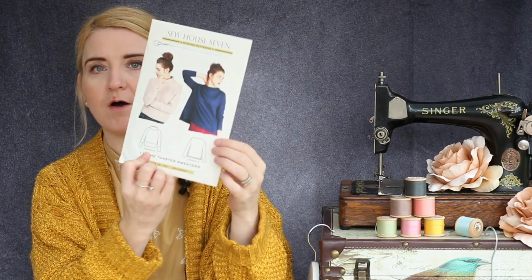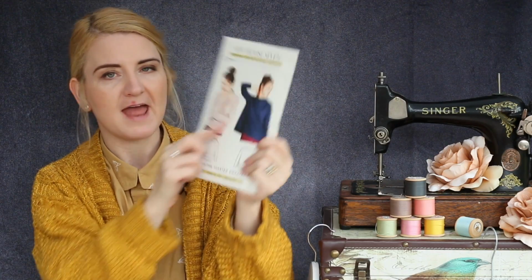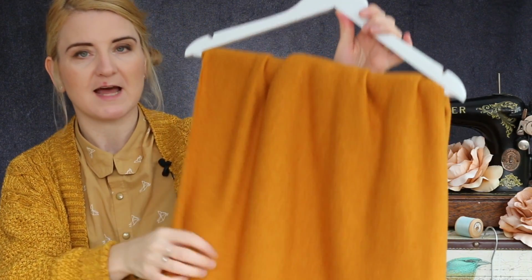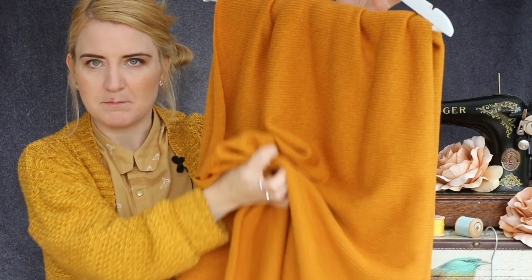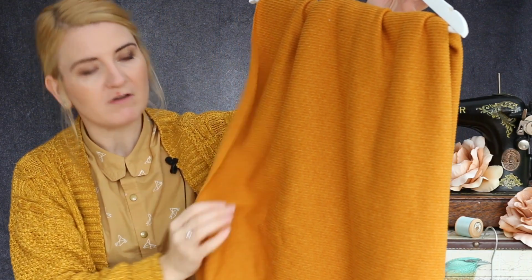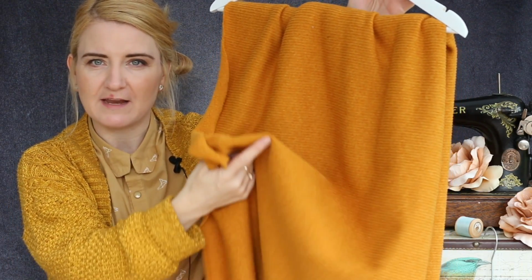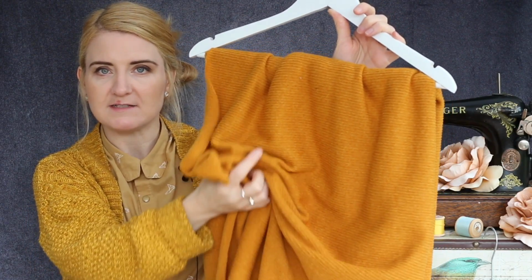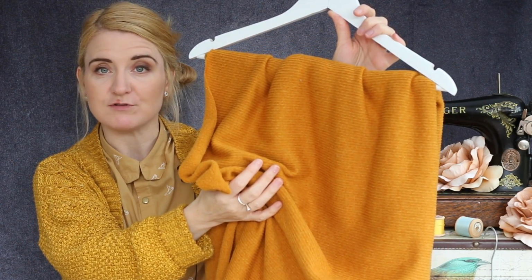It's version 1 that I want to make, which has got the nice funnel neck, and again, because I don't tend to make muslins, I've got some fabric that I got from the remnant basket at Abakhan, this nice mustard knit. Again, not really sure what it is. I'll bring it in close and show you in a second, but I thought that would make a nice cozy version of the toaster sweater.